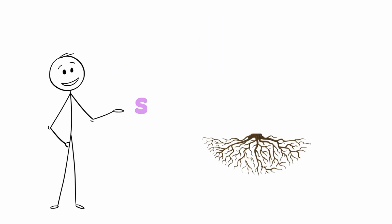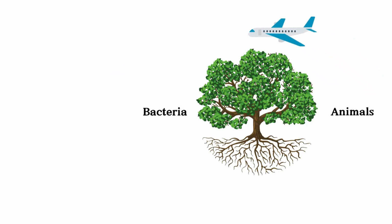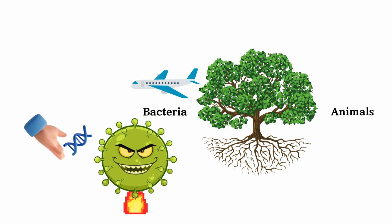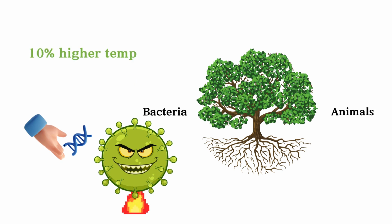Taking a detour across the tree of life, scientists have already taken a heat shock gene, such as those found in the brain corals, and put it into a bacterium. In doing so, the bacteria were able to grow in temperatures 10% higher than they previously thought maximum.